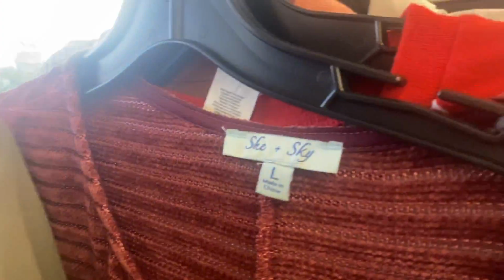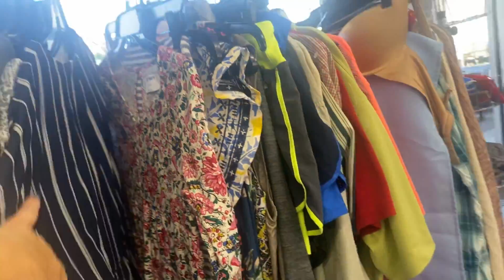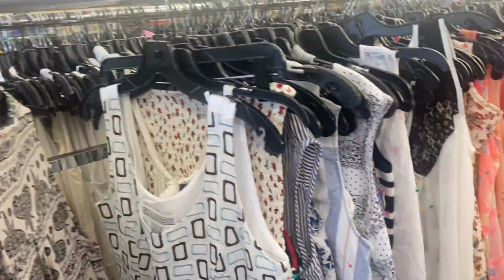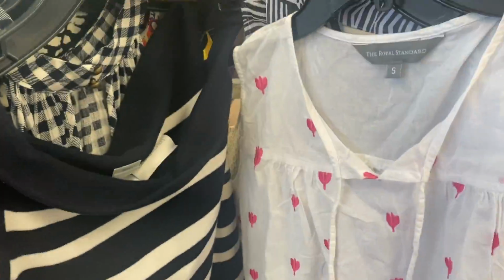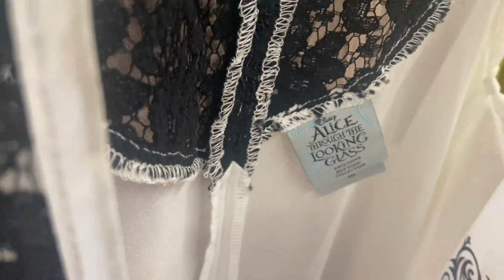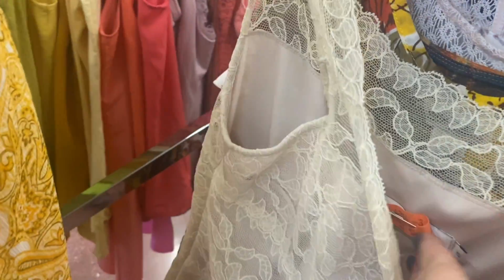There were a few things on this rack I considered looking up, but in the end, I don't think I actually got anything off of the racks themselves. So next I headed over to the tank tops. So being in South Louisiana, there's a ton of tank tops, this whole side, that whole side. And as you can tell, my store likes to color coordinate things. I did look up that Alice in Wonderland shirt. It was not really worth anything.